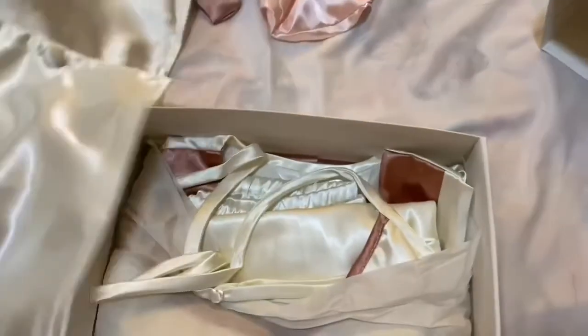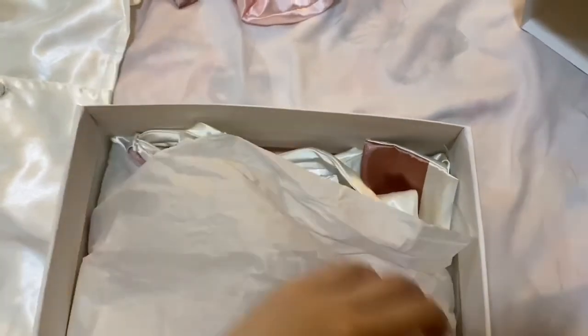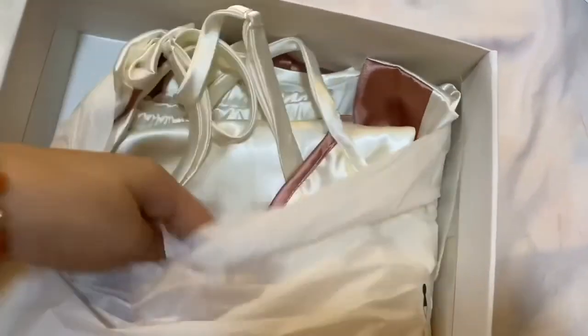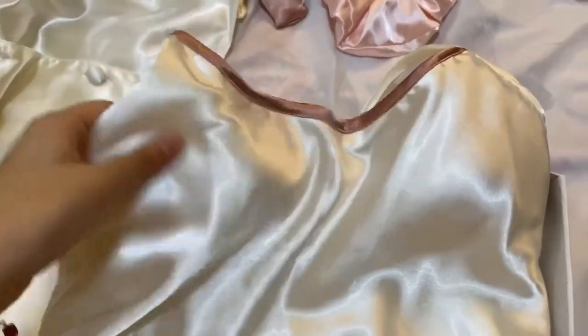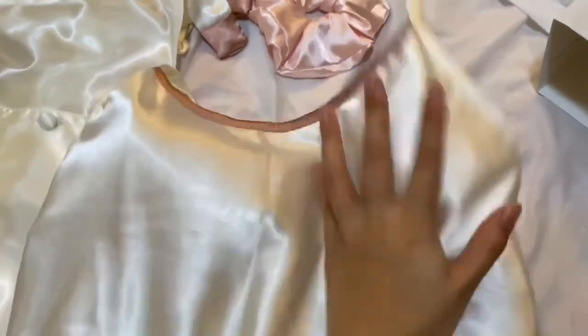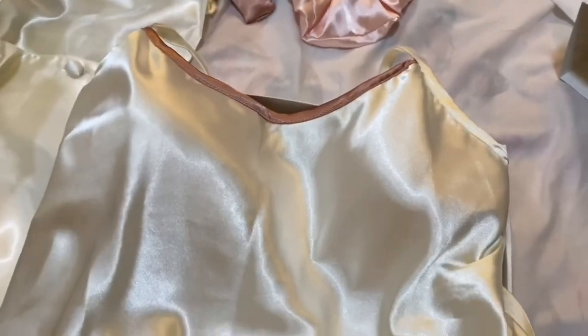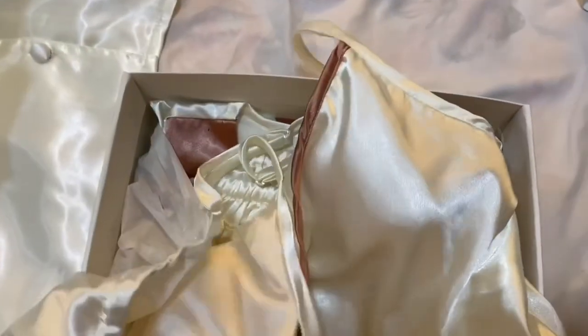So let's go to the second one. So yeah, there's this Private Story sticker. The next one is this one. It's an inner piece, but you could wear it separately. It's up to you. So this one is another piece. Again, the fabric is so soft. I like how there's padding.